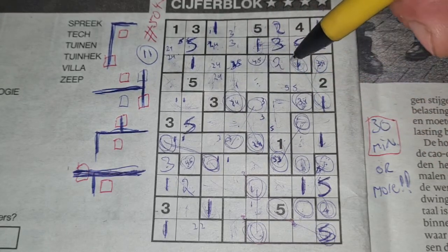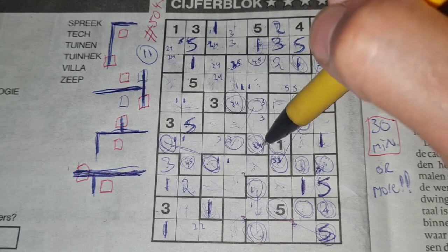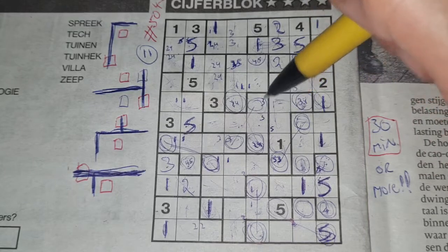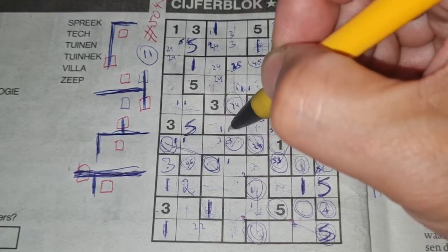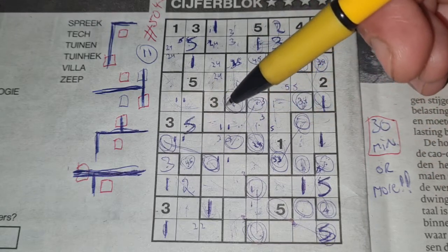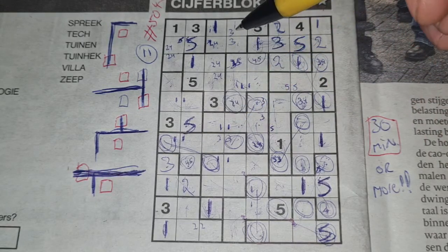We need a 1 here. Missing the 1. 1 could be here, could be there. Okay. Can it be 1 there? Oh, no. These 2 boxes can be a 1. But also that box can be a 1. We have a double 1 there. So the 1 could be here, could be there. That means nothing. Yeah, we have a 1 over there.